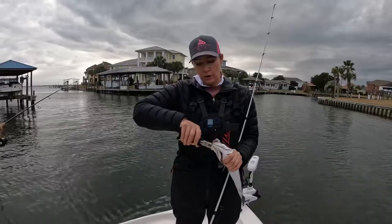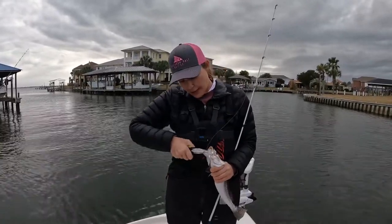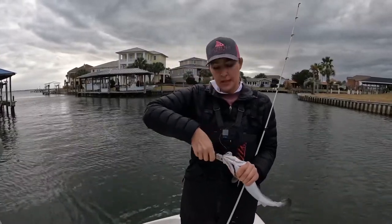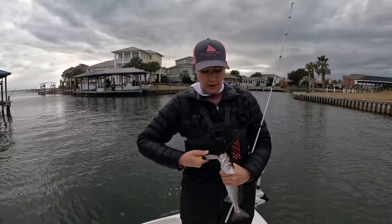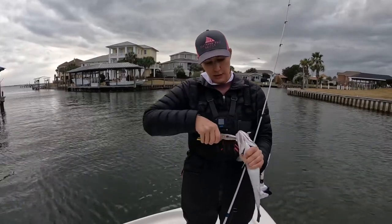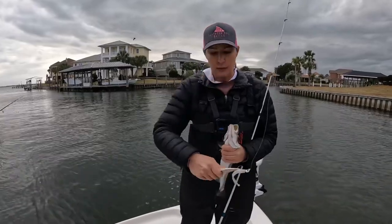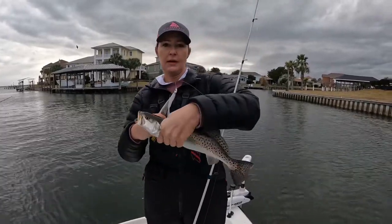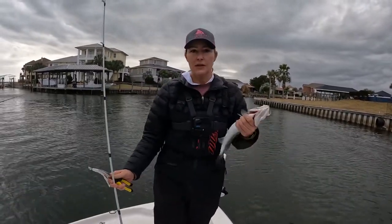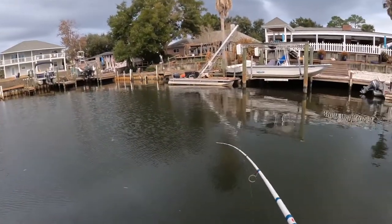All right. So Rougarou called it. He said we're going to sit here for a little bit. They're going to be on the bottom. And I let my hoodwink sit a little bit longer before I started giving it the little twitch around. And come on, man. There we go. Another nice fish. Yep, that one's going in the box. No, we got our limit. Oh, he's going back in. Yeah, this one feels a little better.